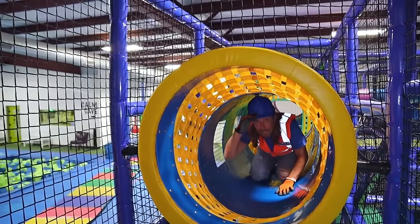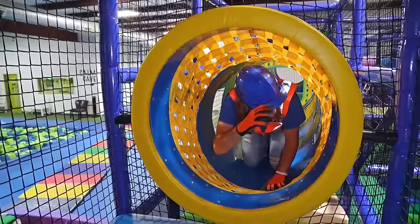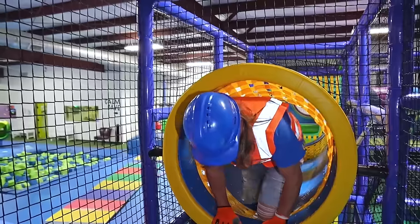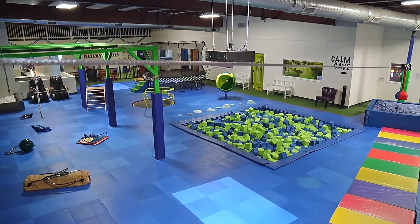Oh, and you know, here in this play structure, you can actually learn all about colors, like blue and yellow. There's all kinds of colors, like green and red and orange. Oh, it's great. Oh, wow. Oh, and look, you can see everything from up here.